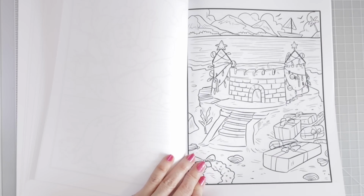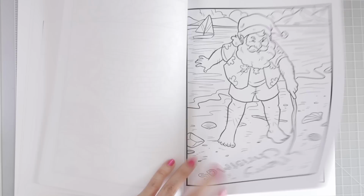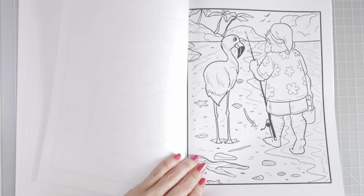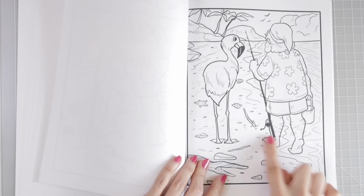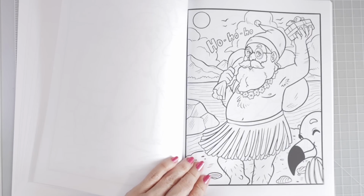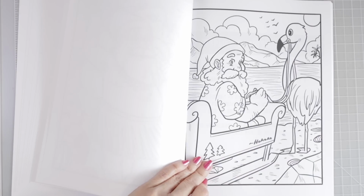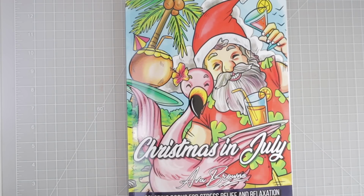Here we have a little house out on the ocean. Oh, Santa drawing Merry Christmas in the sand with a stick. How cute. Another Santa with a flamingo. Look at the hair on his legs, y'all. Is that not the funniest thing? Ava Browne definitely adds humor to their coloring books. I just love it so much. Okay, so this is where the duplicate pages start. That was Christmas in July by Ava Browne.